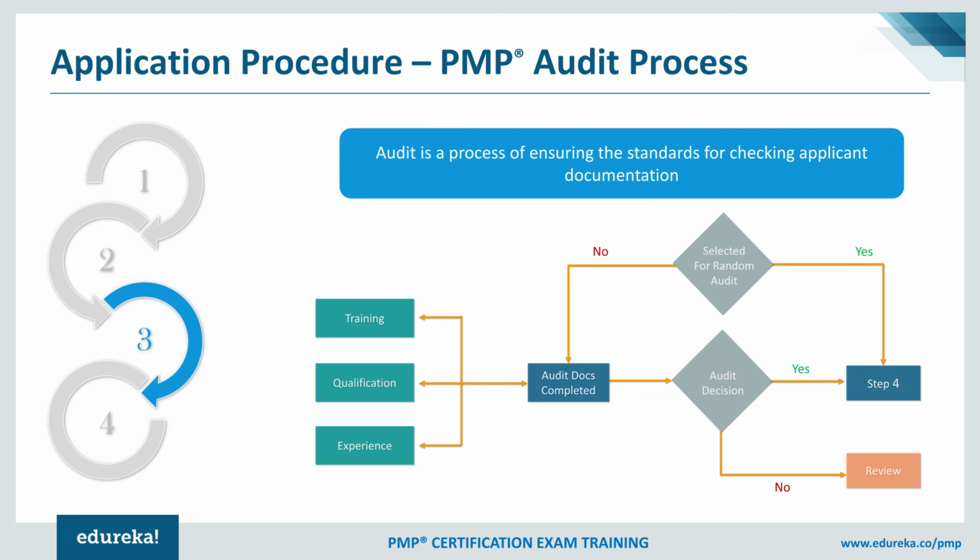Now let's move on to the PMP audit process. Once you submit the application and pay the fees, if your application gets identified for audit, then PMI asks for evidence. PMI will ask for evidence for training, for the qualification that you have mentioned, and for experience. So for training, you can produce the certificate of attendance of the training program. That is going to be the evidence. For qualification, you can submit all your credentials and certificates. And for experience, you need endorsement from your line manager or project manager whose name you mention on the application.